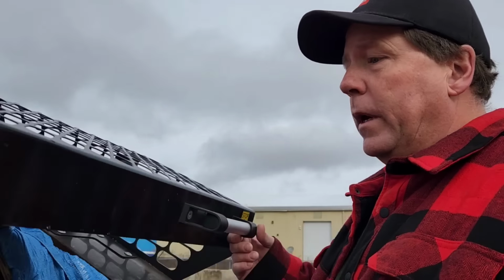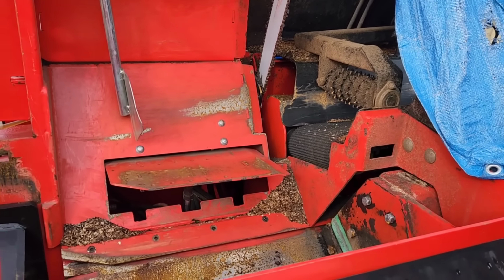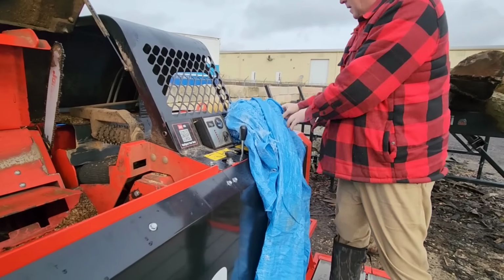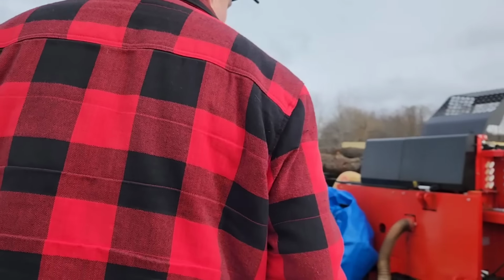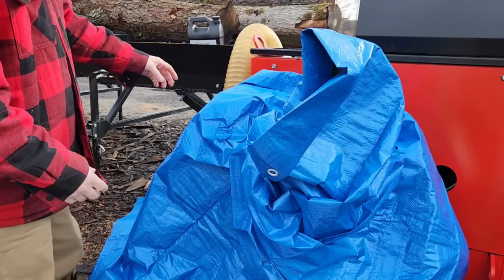It has been a few weeks since I've last run this. I wasn't about to get out here in single digit weather and make firewood. I feel like I'm waking the 405 up from a long winter's nap. We had some weird weather coming in and big rains, so I just went ahead and threw a tarp over the engine. Figured it couldn't hurt anything.